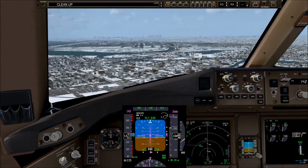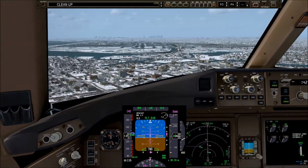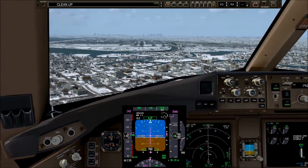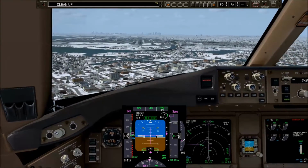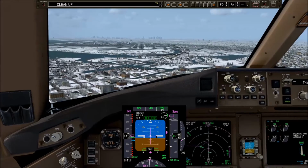I guess I need to check my button setup because my autopilot disarm didn't work. Autopilot off. You're killing me, FS2 crew.